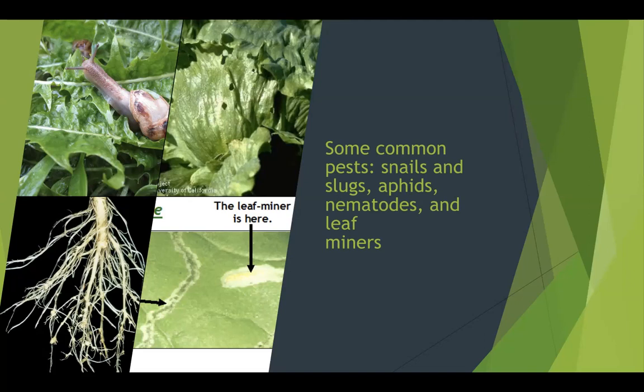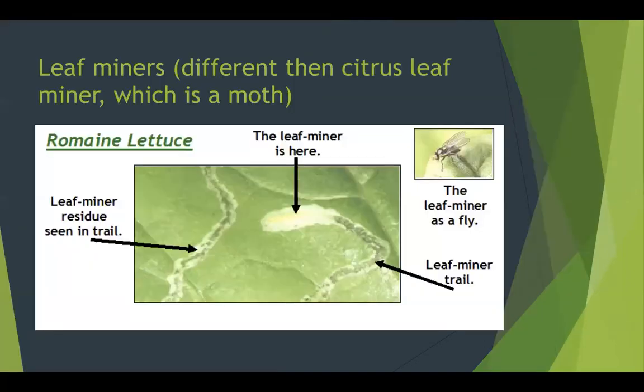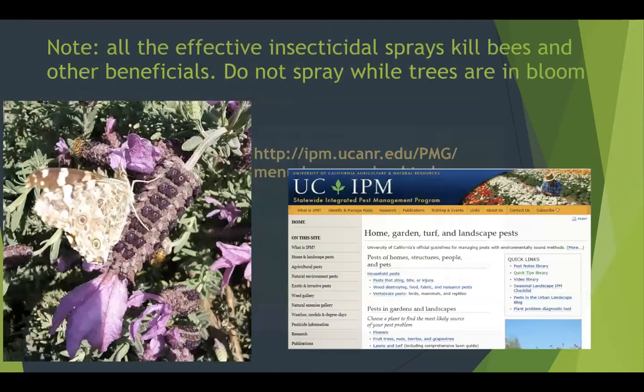Then there are these leaf miners here at the bottom. Now, this leaf miner for your lettuce is different than the leaf miner for your citrus. They both leave little roads in the tissue of the leaf, these little trails. But the citrus leaf miner is a moth, while the lettuce leaf miner is a fly.